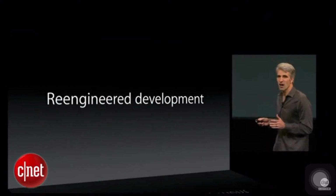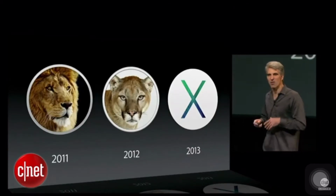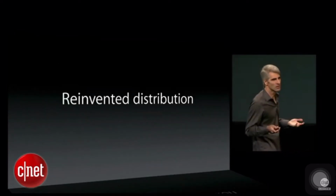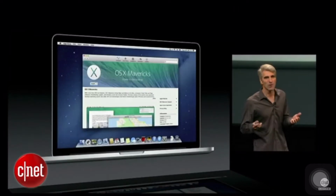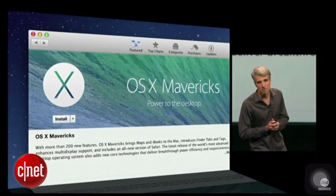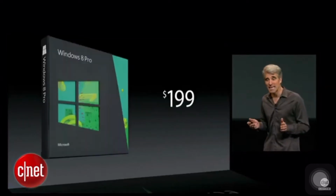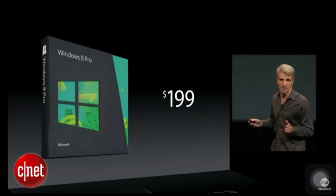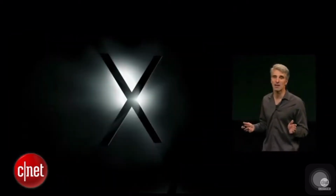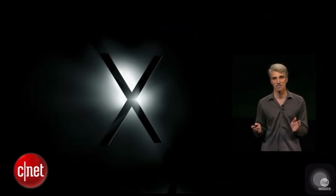We engineered our development process so we can put out regular major releases that renew your Mac all the time. And we've reinvented the way we distribute OS X. So now upgrading your OS is as easy as downloading an app from the Mac App Store. But today, we're going to revolutionize pricing, because the days of spending hundreds of dollars to get the most out of your computer are gone. Today, we announce a new era for the Mac, because today we're announcing that Mavericks is free.